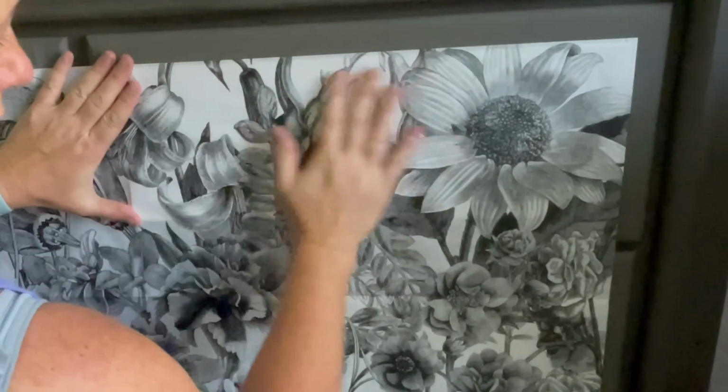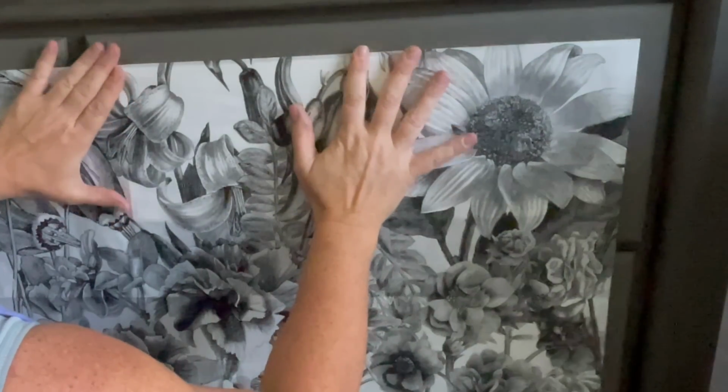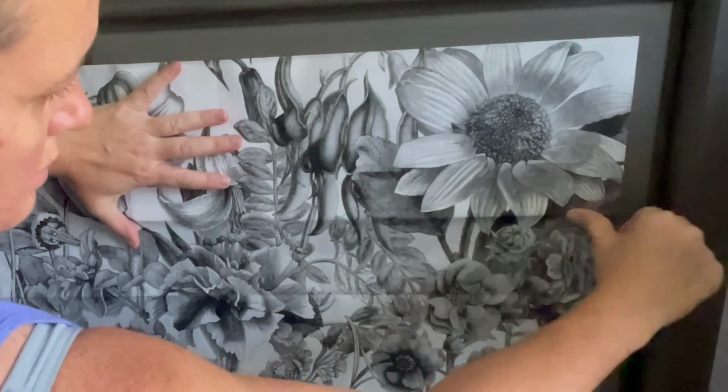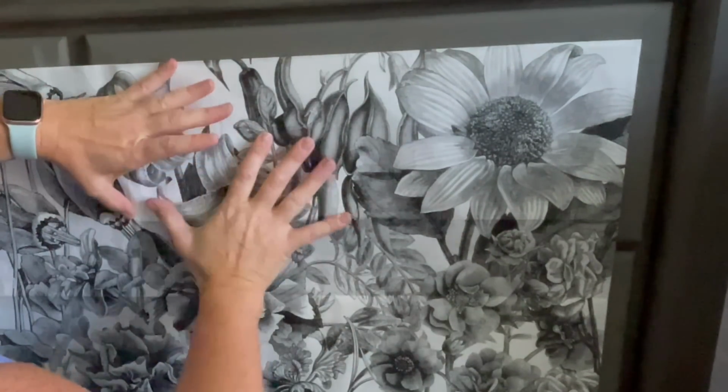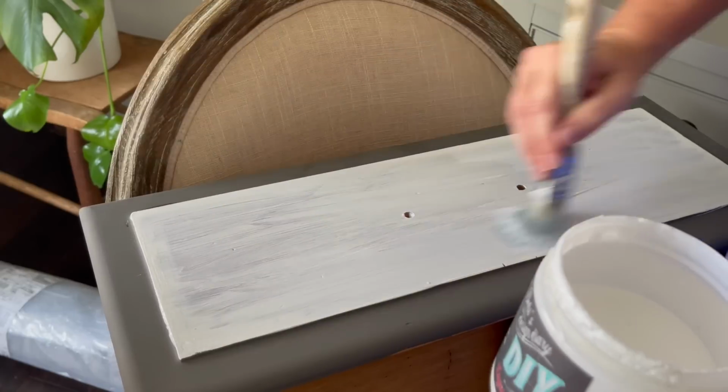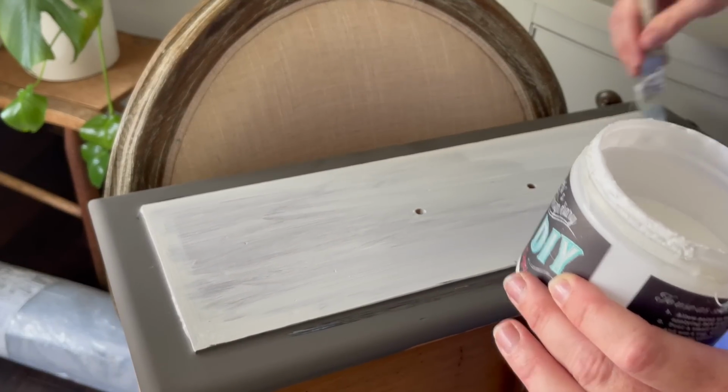But basically, this is how I decided what part of the paper I wanted to use. Then I brought the drawer in, put down the liquid patina. You guys suggested to use a ball of saran wrap, and I do not know why I waited so long to try this trick, guys.